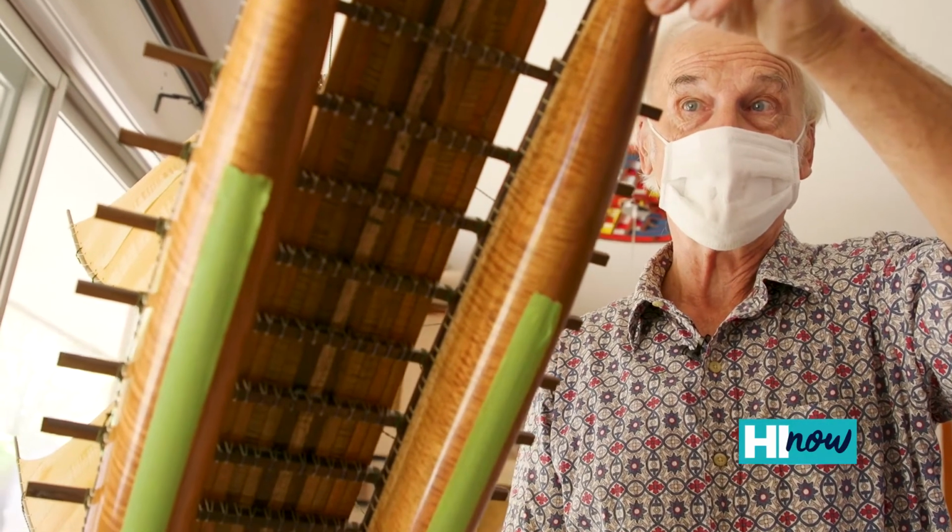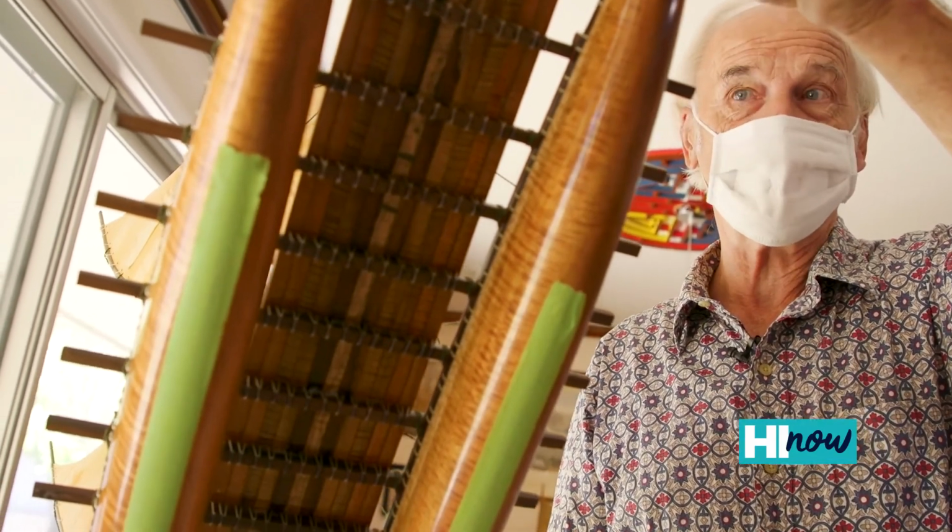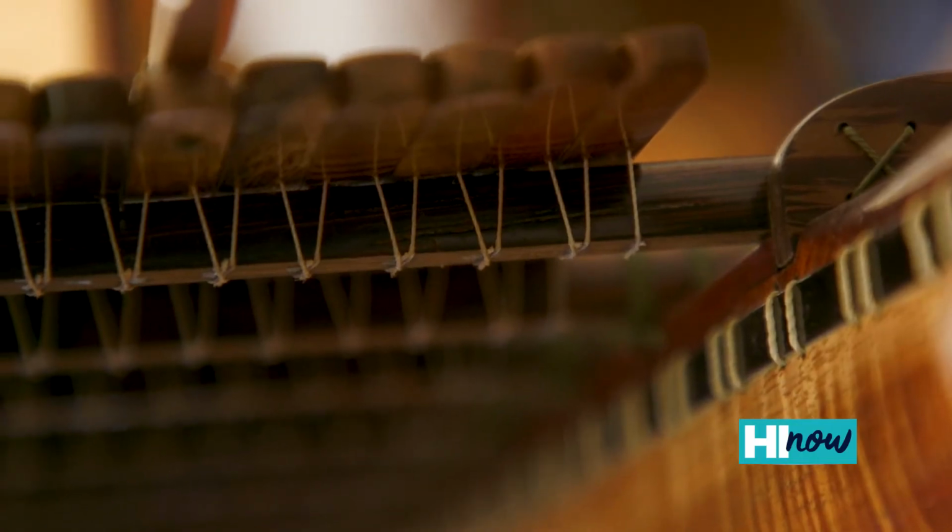Those lashings, I think they're about 240 altogether. They have all been done by hand. And I think those lashings took me about a week to do. Tiny little pukas, and you have to get the string through it.